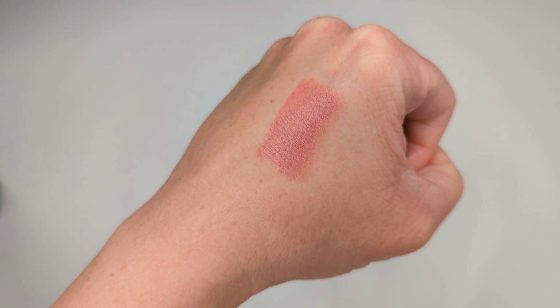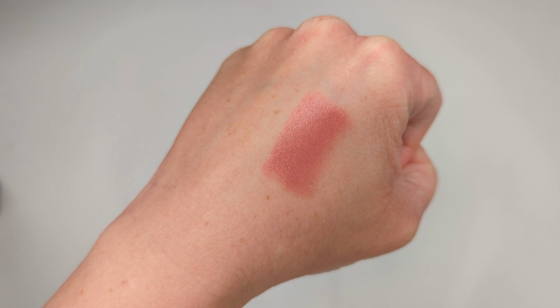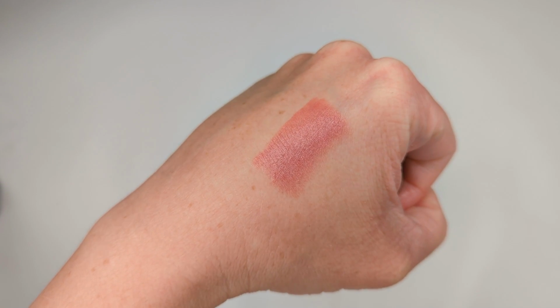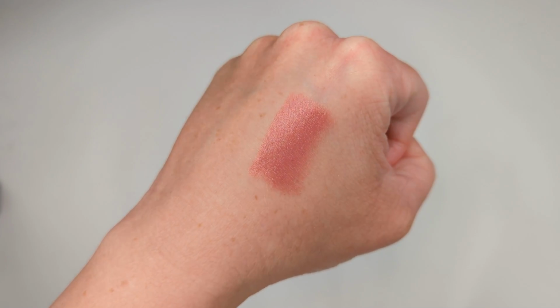And I chose the shade Smokin' Hot because it's the perfect Your Lips But Better pinky nude, and just such an easy color to wear that's not too dark and not too pale. It's really just the perfect color. So that's everything that comes in the box. Like I said, it is an incredible value at $59. It's basically the price of this, and everything is just so high quality and luxurious.